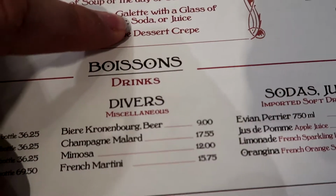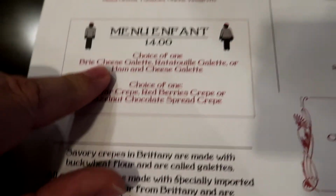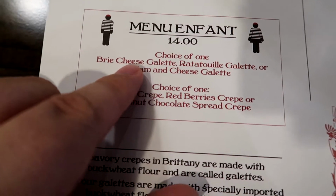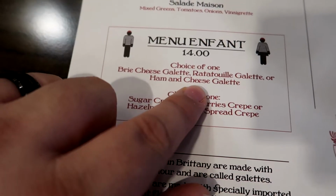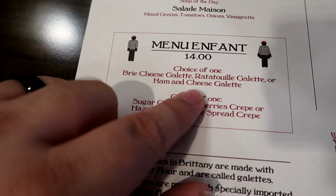It's just the regular Coke products, which I got so I could get refills. Then we're gonna try the kids' meals. For these guys. Focus. We're gonna try the kids' straight up cheese, which I'm assuming is gonna be like a grilled cheese, only in crepe form. And the ham and cheese, which is like a ham and cheese, but in crepe form.